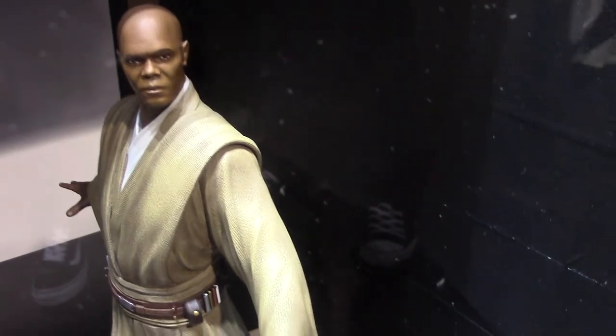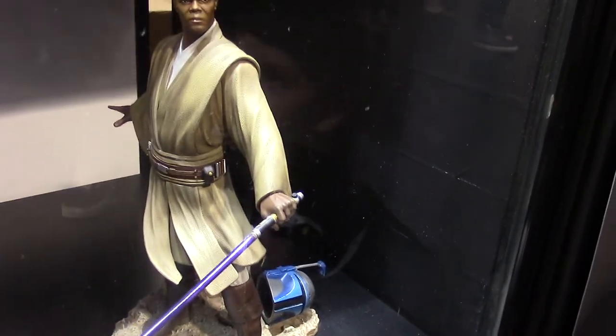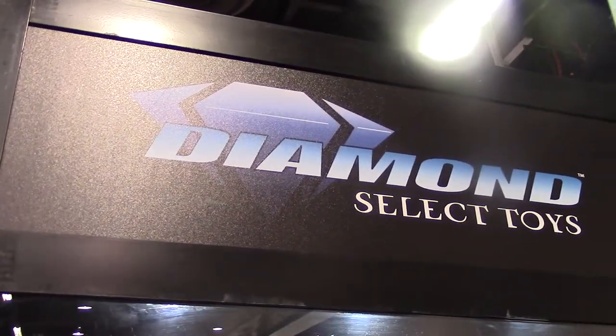And then finally, we've got in the Premier Collection Mace Windu, also from Attack of the Clones, $175, August 2022. And he comes with, of course, Jango Fett's helmet. I don't know if there's a head in there or not, but I don't think so. Interesting detail on this one there. So there you go, folks. That's the booth from here at Diamond Select Toys, Gentle Giants, at Star Wars Celebration 2022.